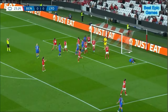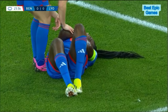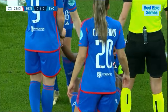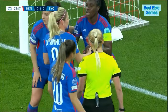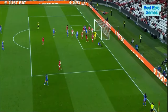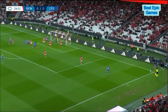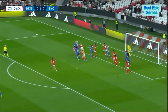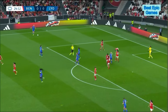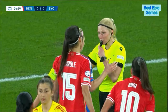Flicked up, but not away sufficiently. Kasper marking the front post as Mbok takes a moment to try and recover from what seems to be a knock to the face here. Incidental collision with Pauls as Lyon's impending delivery arrives. And Lindsay Horan is going to be penalised. Lucia Alves this time takes a moment but goes a bit further than Mbok by making sure everybody knows about it.